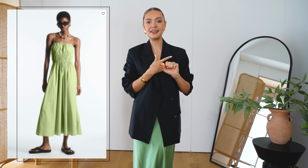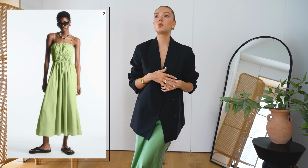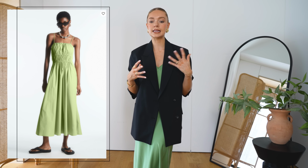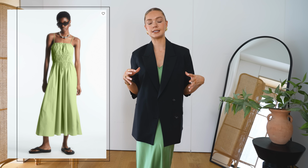Next we have this gathered dress. Now this comes in green, black and blue, I think. And this is just such a lovely summer dress. If you're looking for the ultimate warm weather dress, then look no further than this. We're seeing this style a lot with some higher end designers. So this is a really nice price point for this style of dress.